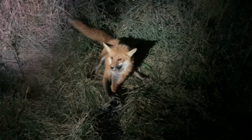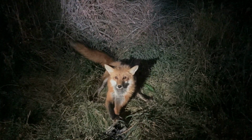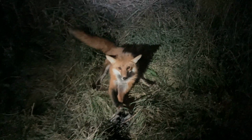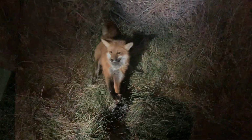Got a little red fox here. This was a pipe dream set. I don't remember what bait I used, but he's getting dispatched quickly, and then we're gonna go harvest 2 bucks. And we'll be out of the tree stands by about 8 o'clock in the morning. All right, time to get this guy taken care of.